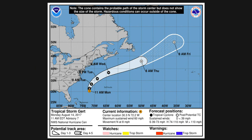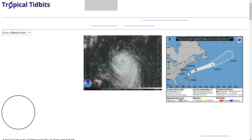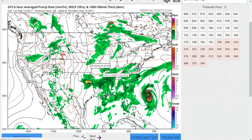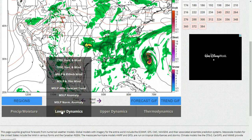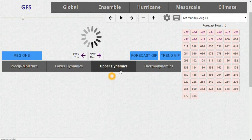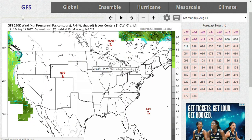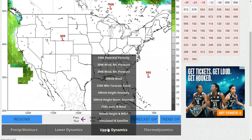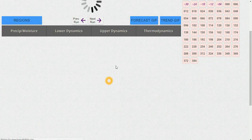If I can get rid of this. Here's why. Because we have a very strong upper dynamics. Here's why. There's a lot of very strong westerlies coming from the United States. That's the why. As you can see here, I'm trying to look for that.